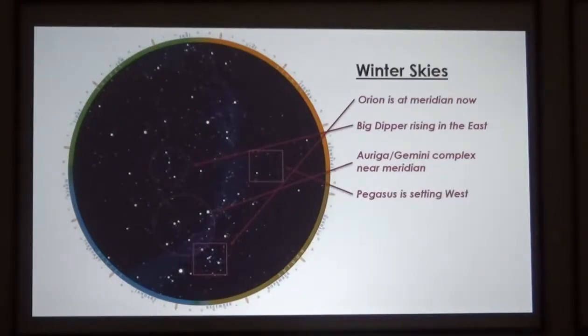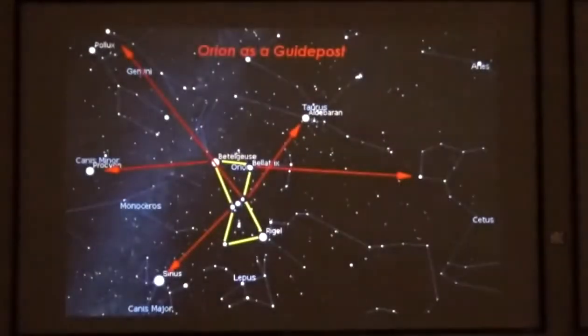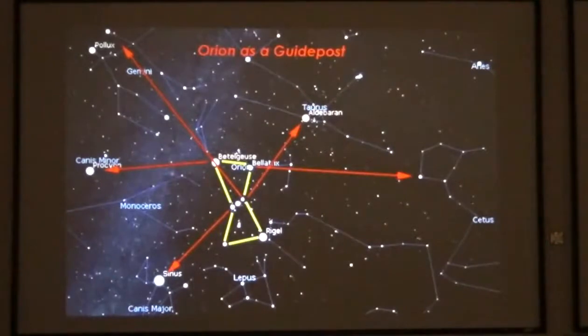You'll have Pegasus starting to set in the west, so the square will slowly disappear as we progress throughout that season. And then Cassiopeia will start setting earlier and earlier in the western skies as well. Now, with Orion, the nice thing is you can use the asterism of the hourglass in the constellation of Orion as a guidepost as well.